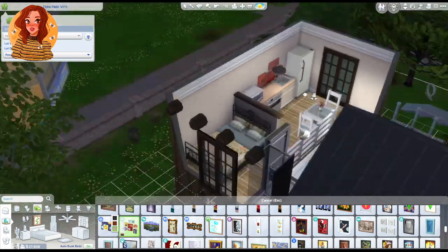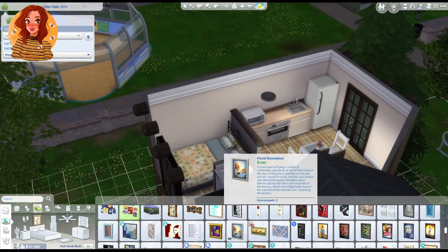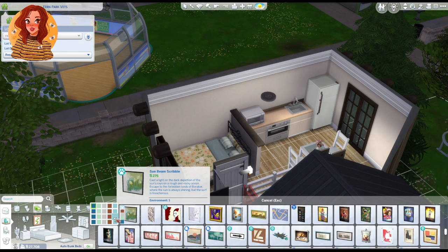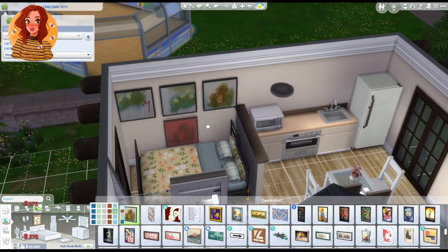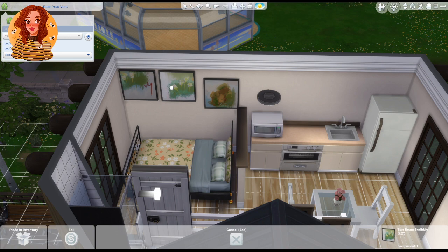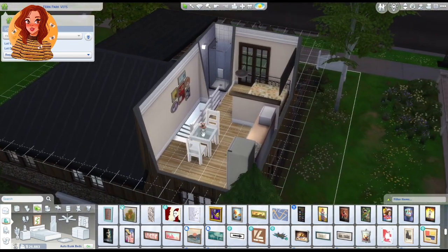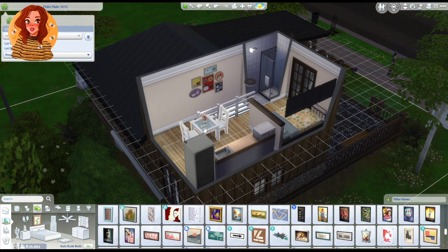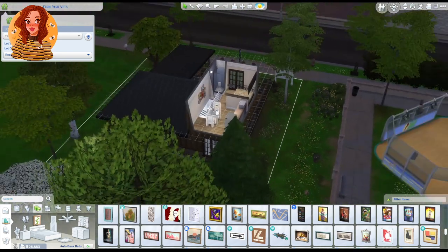Oh, it's a shame that the pictures there don't work. Maybe if we put them up on that wall. There we go. I am going to move these, I think, just up like that. There we go. So we've got our little teeny tiny living area. So if she does want to have an extra space, then she's got it.